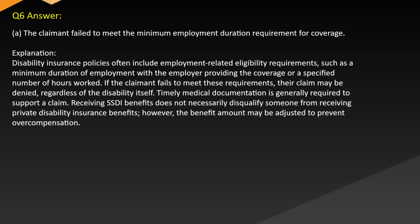Answer A. The claimant failed to meet the minimum employment duration requirement for coverage. Explanation. Disability insurance policies often include employment-related eligibility requirements, such as a minimum duration of employment with the employer providing the coverage or a specified number of hours worked. If the claimant fails to meet these requirements, their claim may be denied, regardless of the disability itself. Timely medical documentation is generally required to support a claim. Receiving SSDI benefits does not necessarily disqualify someone from receiving private disability insurance benefits. However, the benefit amount may be adjusted to prevent overcompensation.